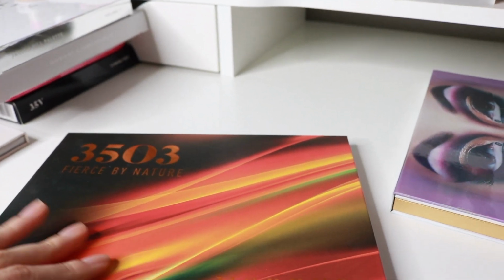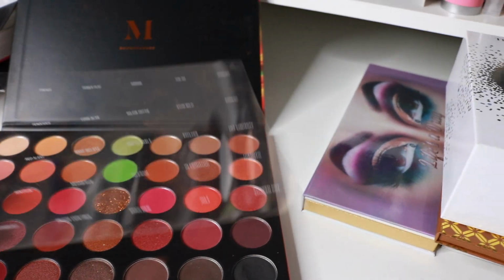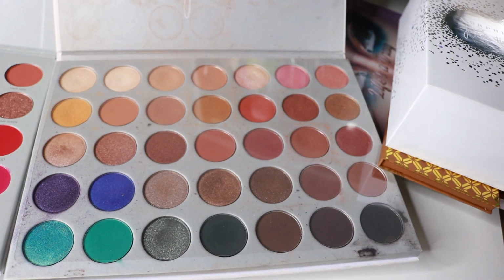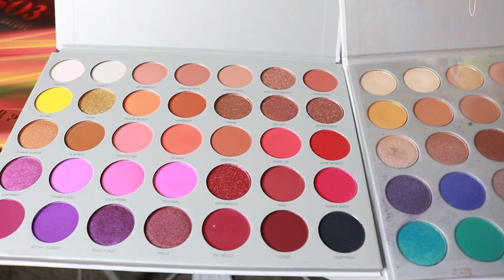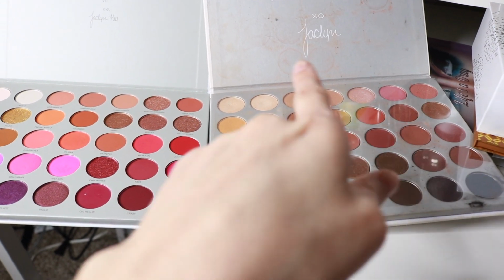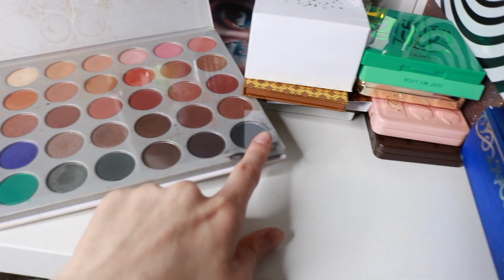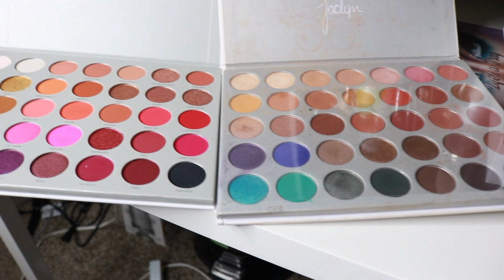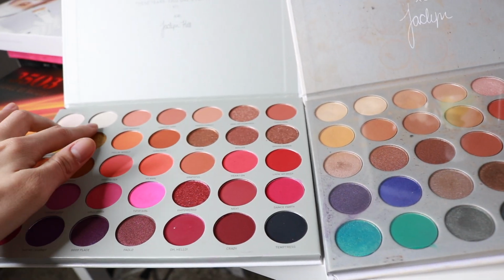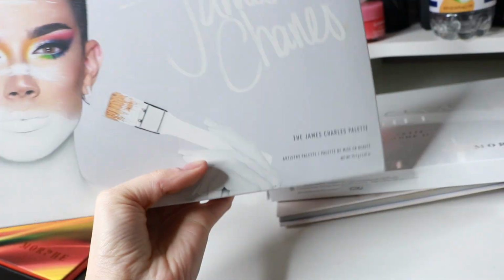This palette is a 3503 Fierce Eye Nature, and I love this palette. See, the 350 palette, some of the shades are honestly in here. So the first Jaclyn Hill palette, and then this is the second one. 1 and 2 are pretty similar to some of them. That one looks kind of similar to that one. There's a black, and there's a black in here. I mean, it is more pink. You got the yellow, you got those. You have the whiter shades here, but I don't know. Alright, and then the next palette is the James Charles palette.